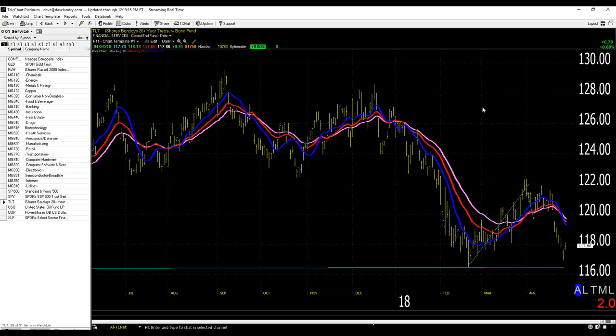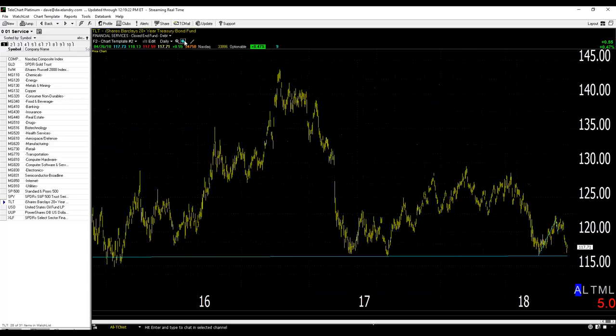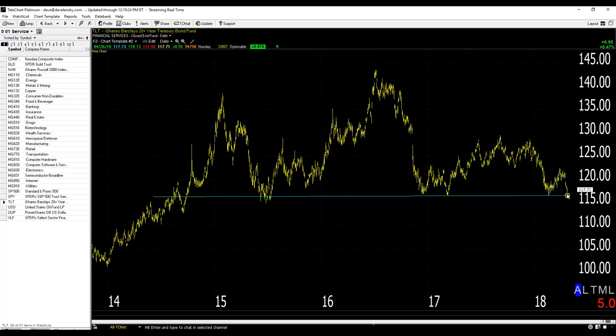Again, this is one of those areas that only matters when it matters. Now we're back to a point in time where it begins to matter again. We're probing down towards these 2017, 16, 15 lows. If we take out 115 on the TLT, I begin to get a little bit worried. Okay. All right, let's start looking at some individual stocks for you guys.